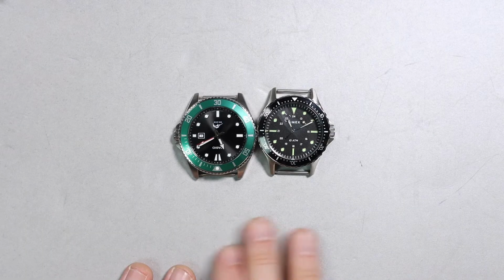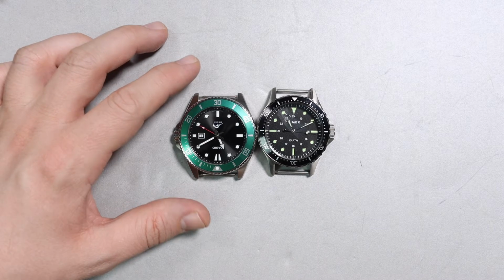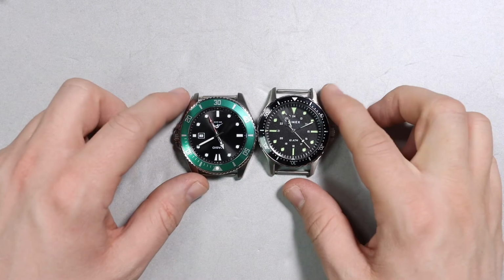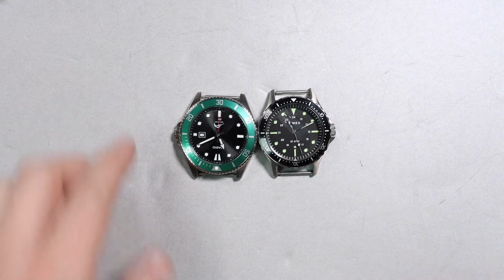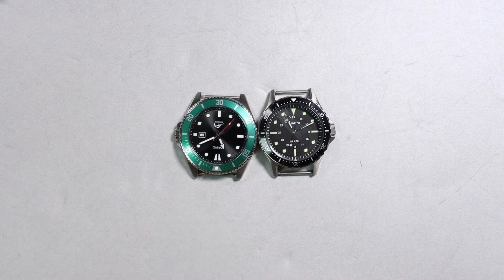But the diameter doesn't tell the whole story. The lug tip to lug tip is also really important. The Casio Duro is relatively short at 47.6 millimeters, while the Timex measures in at 50.5 millimeters. You can see that the Timex is significantly longer, lug tip to lug tip. And on the note of lugs, Timex 20 millimeter lugs, Duro 22 millimeter lugs.